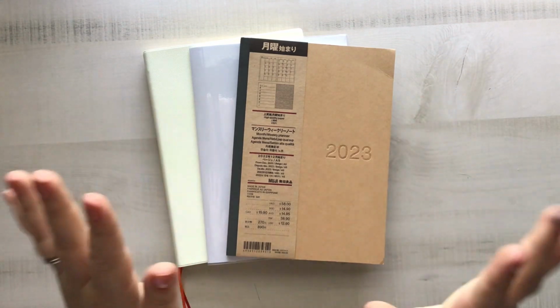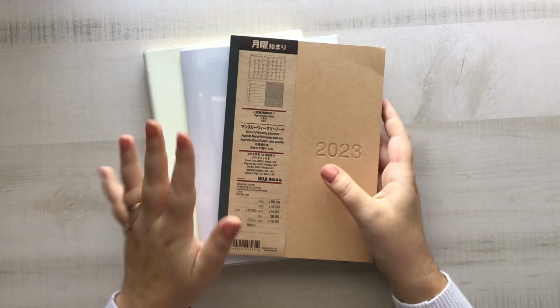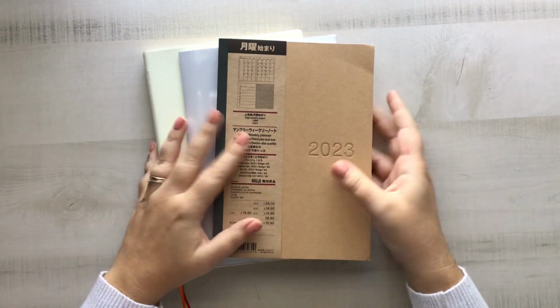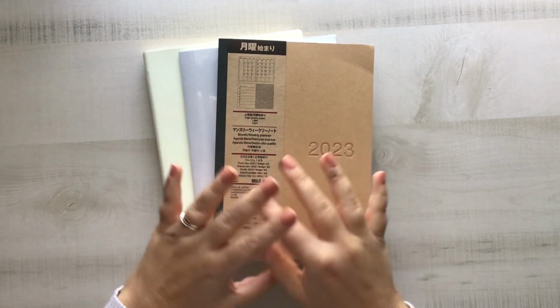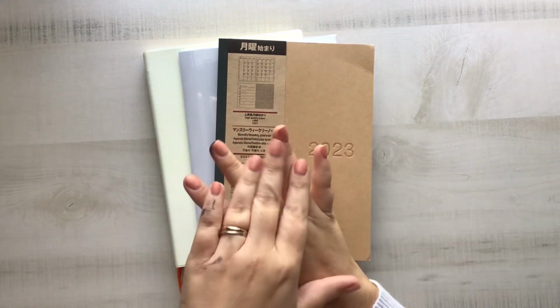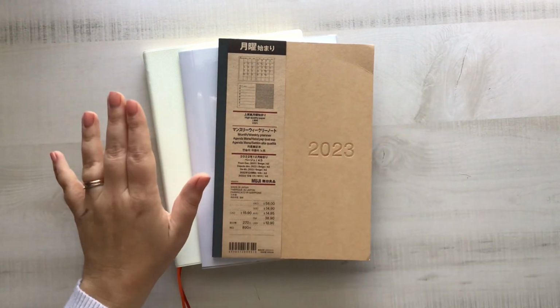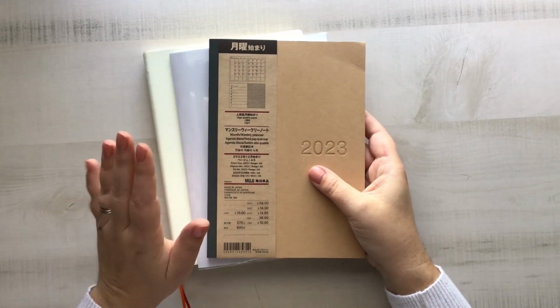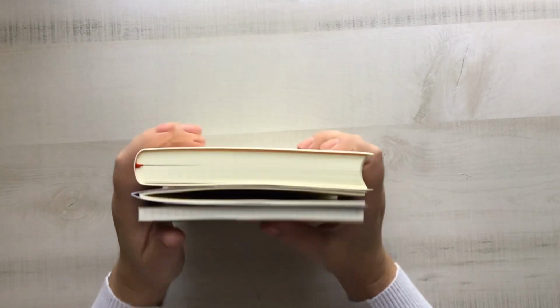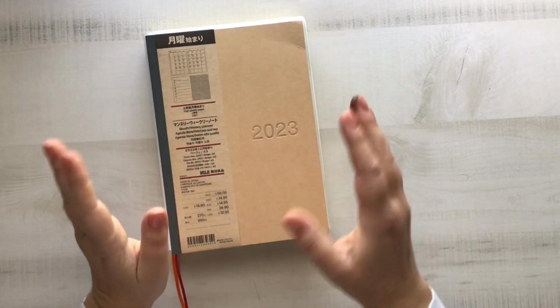I am clearly making some changes. I was all over the place with my planners last year. I wanted to try out a bunch of different sizes, and apologies for all the ink and wounds and terrible manicure. It's been a week. But yeah, I'm going back to A5 very clearly, and I've got some familiar friends and some new friends.